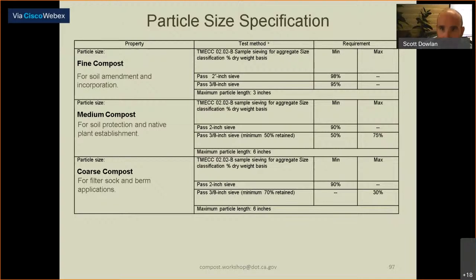I just want to quickly talk about the particle size specification. For fine compost, I'm primarily using that for soil amendment and incorporation. The medium compost is primarily used for soil protection and native plant establishment. And then coarse compost is for the filter socks and sometimes filter berms, but honestly, I think the berms work better in the medium compost.